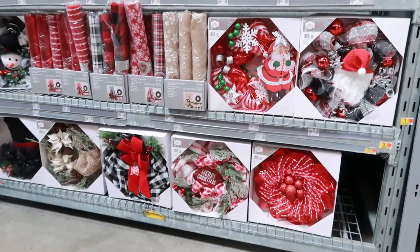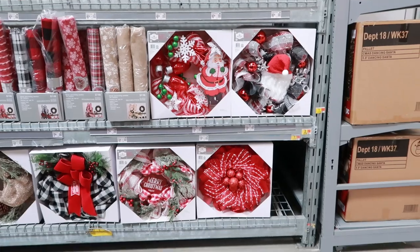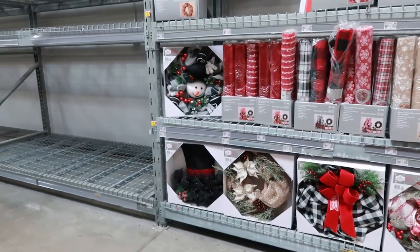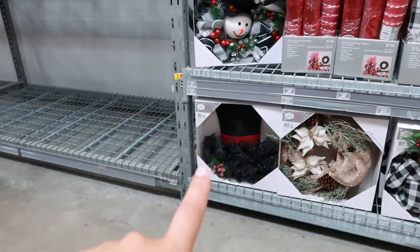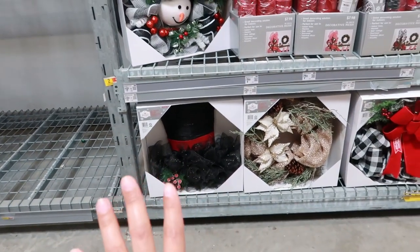I believe we have one more aisle to go. This is another wreath. Oh, these are pretty good this year. Or maybe it's just Walmart and I slept on them. These are pretty good. $20. These wreaths look pretty good if you ask me. I would hang these on my door. Oh, that's a tree. I mean, not a tree. That's a hat. The creativity, I love it.